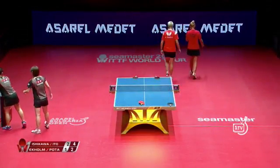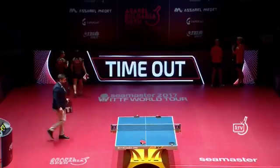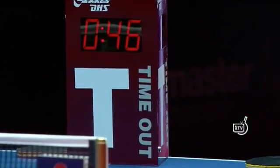And the timeout on the European pair's side. Zoltan Batorfi will be talking to the players. Legendary coach, an Olympian from 1996. Hungarian coach. Had a chance to talk to Pota briefly.